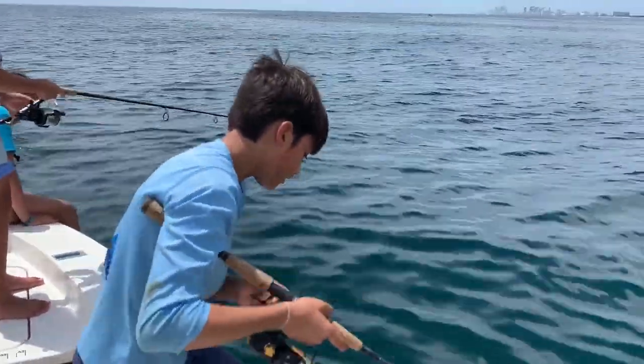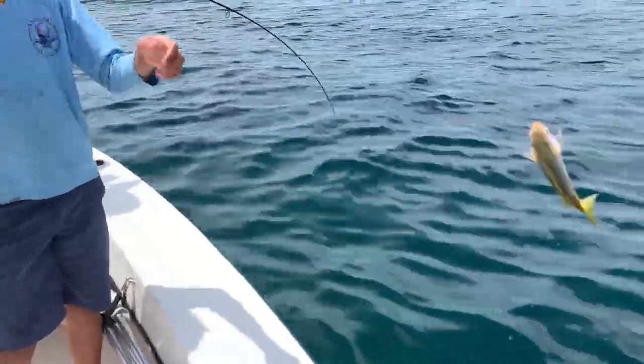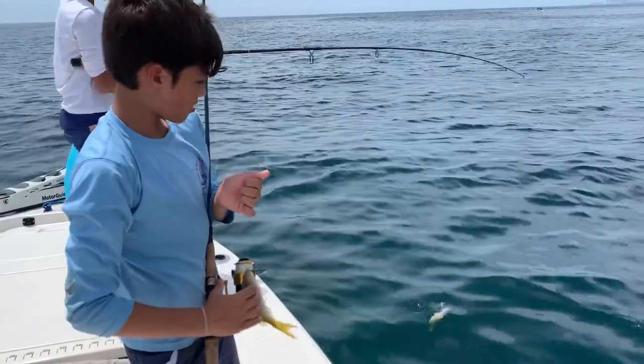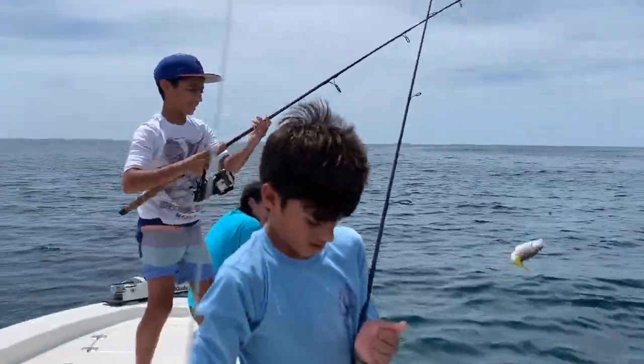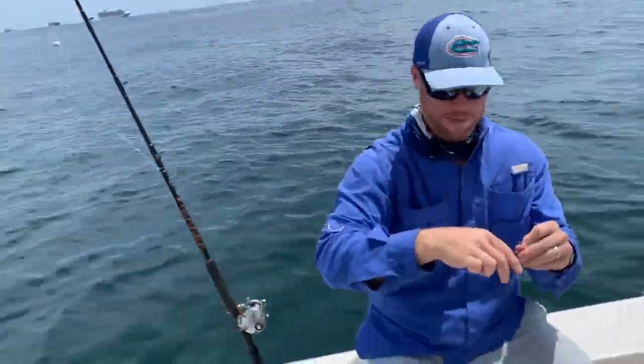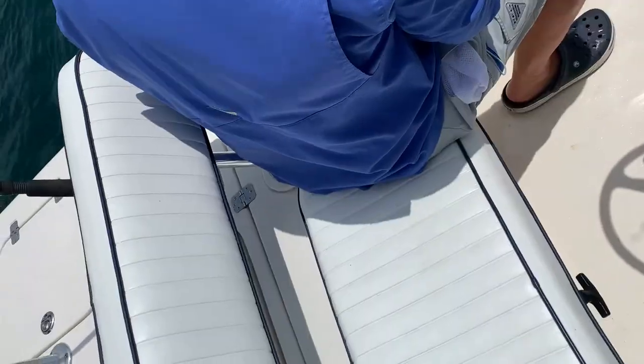Reel it in. Another yellowtail. Dude, I got three yellowtail. All right, we got yellowtail action coming down. Another yellowtail. Munchkins. Well, at least we know they're here. Oh, yeah. Can I use the... You can.